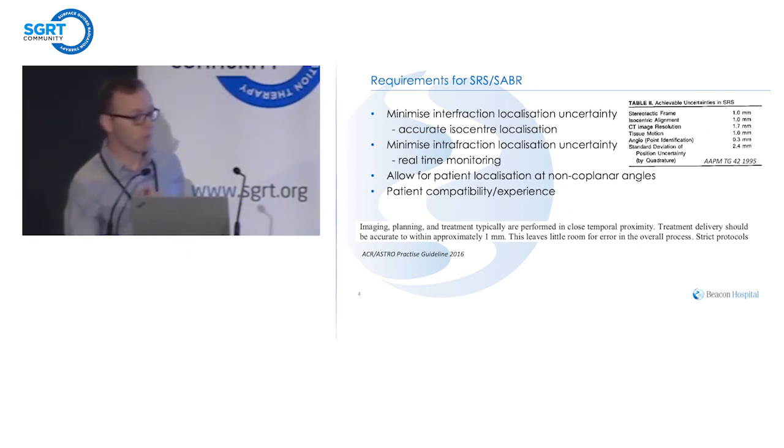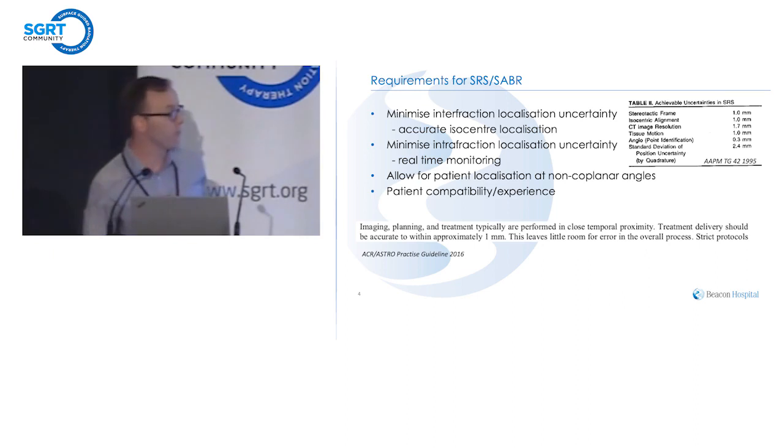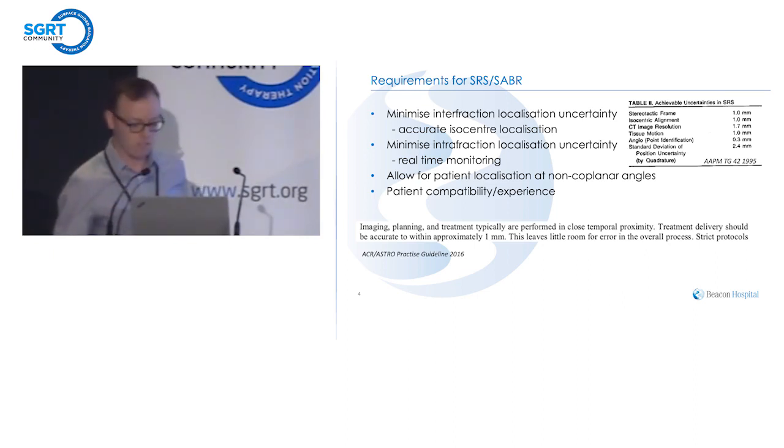Many of these radiosurgery treatments also have non-coplanar angles, which we can't image with standard onboard imaging, so a Line RT will help us with that. And then again, the patient experience, whether it's an open face mask or not using body compression or tattooless treatments, can help as well.